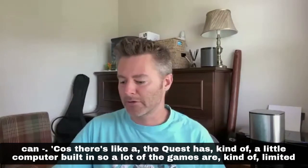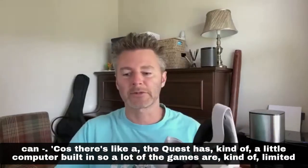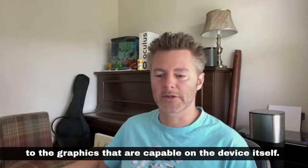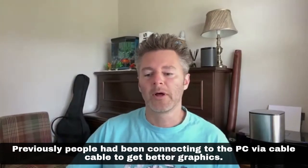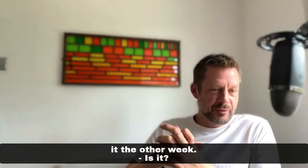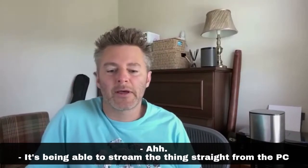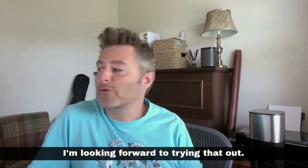which means that, because the Quest has a little computer built in, a lot of the games are limited to the graphics that are capable on the device itself. And previously people have been connecting to the PC via cable to get better graphics on the games, but they've just introduced this. Well, it's been around a couple of months, but I've not had time to try it yet. You'll be glad to know it works quite well, Chris. I tried it the other week. Hopefully my Wi-Fi is good enough, because it's being able to stream the things straight from the PC to the headset without having the cable. So I'm looking forward to trying that out.